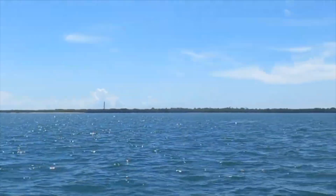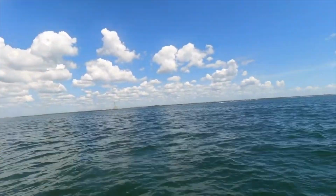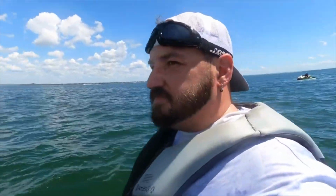We're still passing Anclote. You can see the Anclote lighthouse. It's a fairly calm day out here. Yeah, especially on this side of the island. You can see definitely not glass, but you know, only about 6 inches to 1 foot chop, so not too bad. Able to go pretty quick, and Christine's keeping up, which is always nice. So we're gonna keep on going, see what we can see.